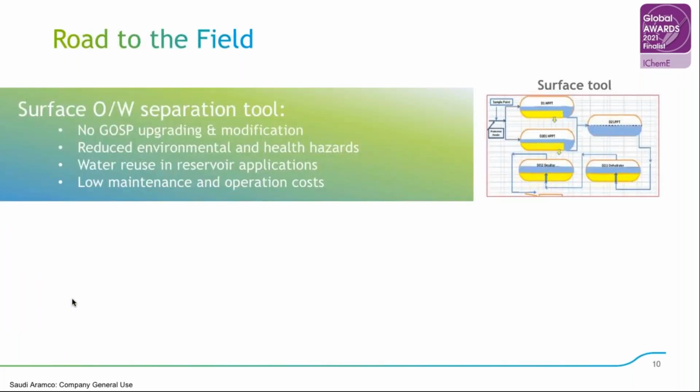This technology is extremely versatile. Right now, we have formed a multidisciplinary team and are working on using the acoustic separator as a surface separation tool to reduce the retention time of the produced water at the water-oil separation plant in the oil and gas industry. Here, we can reduce the cost of reconfiguring the GOSP to accommodate any increase in water trends.